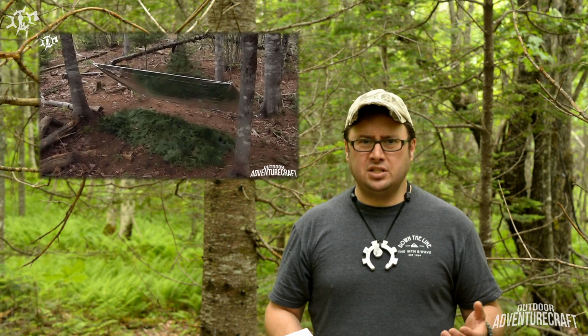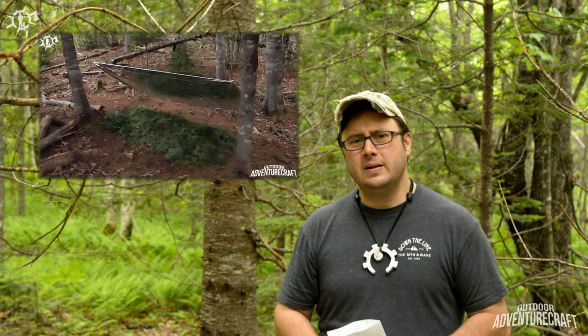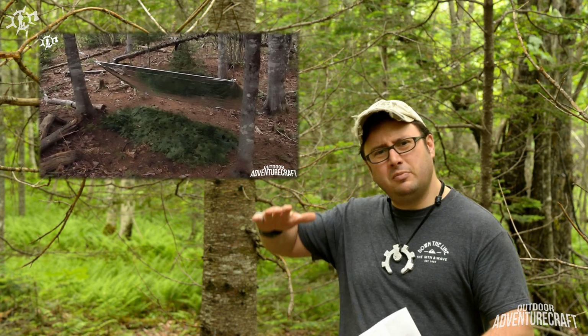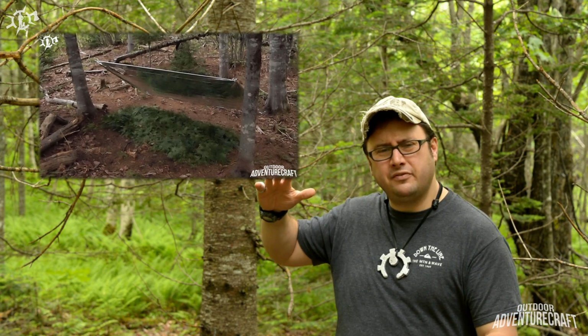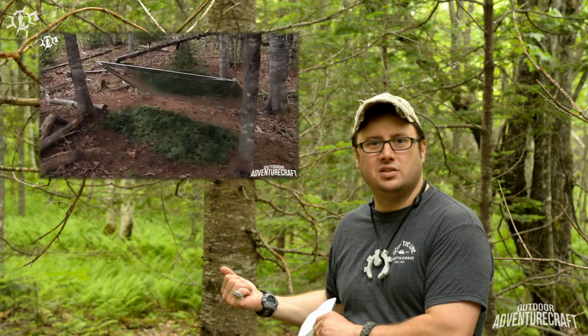I built it just to shed rain, and I needed a little space. I figured I'd give myself a bit of comfort. So in the shelter the back end was up off the ground a bit, and that allowed the wind, when it did come, to blow straight through the shelter.